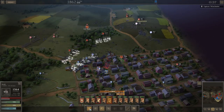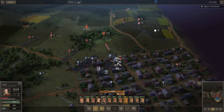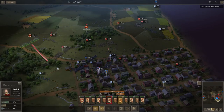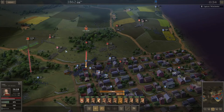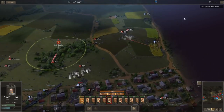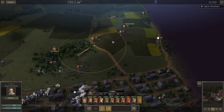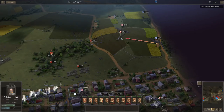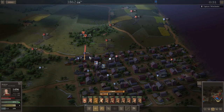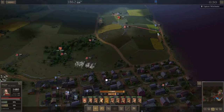What are you doing, Scott? Hold. All got pushed back. And then you get into these woods. Dirt needs to hurry up and get back. Hollis is about to rally, and I need to protect my artillery now. Hall has now rallied. Scott is now finally losing it.